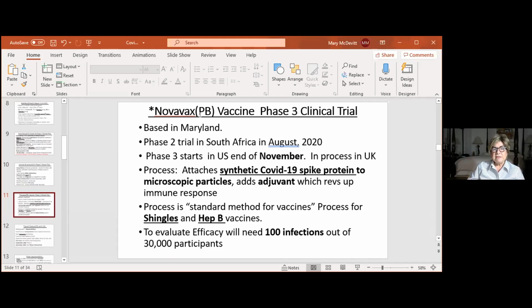This is what we call a protein-based vaccine. This was the 3rd way to do it. And this company, Novavax, any that you see that has an asterisk beside it, it's one of the top 10 companies to produce vaccines around the world. This company, as you see, is based in Maryland. It started in August with its phase 2, and it will start here the end of this month. So again, this one is going to be a while before they have enough data and information to apply for emergency use. But this is more the standard method for producing a vaccine. It was used when you get your shingles vaccine or hepatitis B. This is how they produced it. Now they will need, according to what I've been able to read, 100 infections before they can apply for emergency use, and probably it will be early next year.